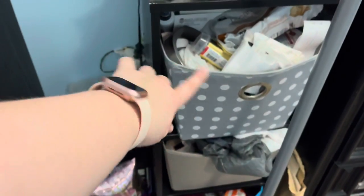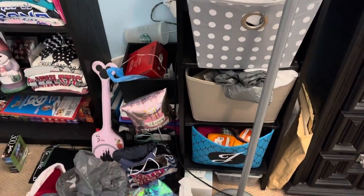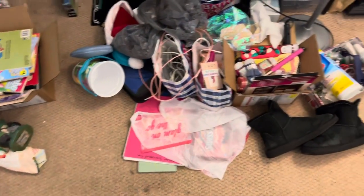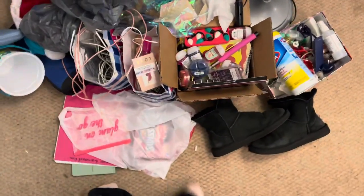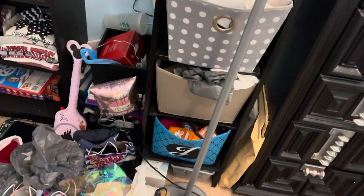This one's full of school stuff that I just have to throw away. That's full of shower gels, which again, a bunch of donation stuff. Binders that are empty. My tree. Definitely tackling this pile. This is my donation box from last time. I'll definitely need a bigger box, probably use one of these bins.